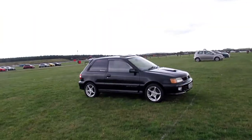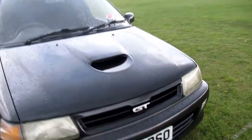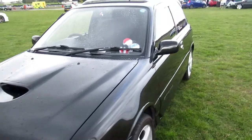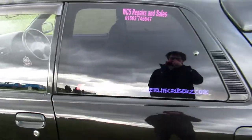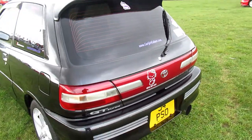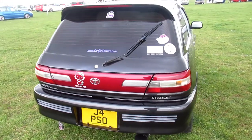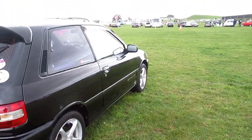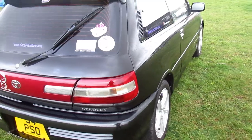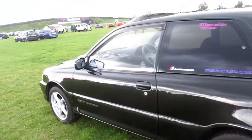Got this Starlet Glanza in black. Looks fairly stock. The GT Turbo. It's gorgeous looking black. Also got this wind deflector on the top. Fairly standard looking interior. Blacked out rear windows. This must be a girl's car, obviously. East Coast of Japan. Massive exhaust. Nice looking wheels. Tiny though, compared to how cars are designed now and the days of old. It's more of a wider profile there, but gorgeous cars.